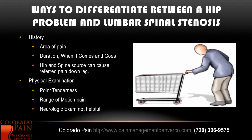So first of all, history, the area of the pain, duration, when does it come, when does it go. Interestingly enough, both hip and spine sources of pain can cause referred pain down the leg. I mean, you can have pain in the hip and it can go down the thigh. That doesn't necessarily tell you one way or another. On physical examination, if you have significant point tenderness over the painful hip area, that's an indication that it's probably coming from the joint. And also if you have range of motion pain, when you internally and externally rotate the hip, that's another indication it's probably coming from the hip itself. Neurologic examination is not very helpful.